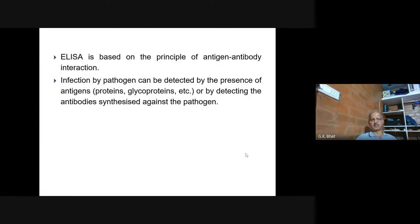ELISA, we have just said about ELISA, another test. ELISA is based on the principle of antigen-antibody reaction. This is only one sentence you have about this ELISA test. It is always based on the principle of antigen-antibody interaction. Whenever you come across an antigen-antibody complex, it enables us to know that yes, this particular pathogen or this particular disease is there. Infection by a pathogen can be detected by the presence of antigens, proteins, glycoproteins also, or by detecting the antibodies synthesized against the pathogen. Whenever some pathogen attacks, our body produces a large number of antibodies. By blood test, we can find out that this is the problem, because these antibodies are produced in the body. That means this pathogen has entered the body. So, many times, which particular disease-causing microbe has entered the body is detected on the basis of a blood test, which indicates the presence of these antibodies.